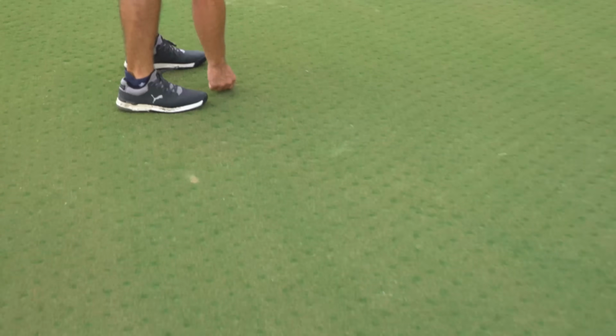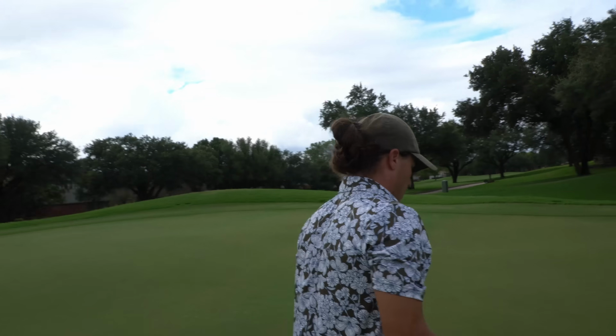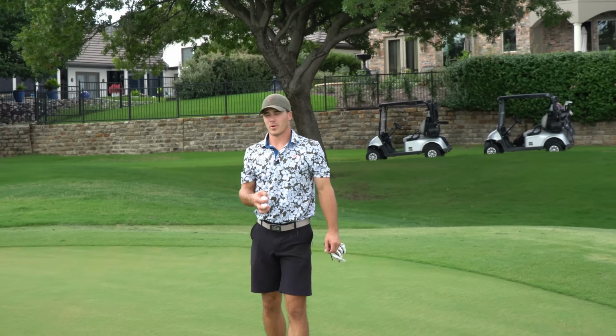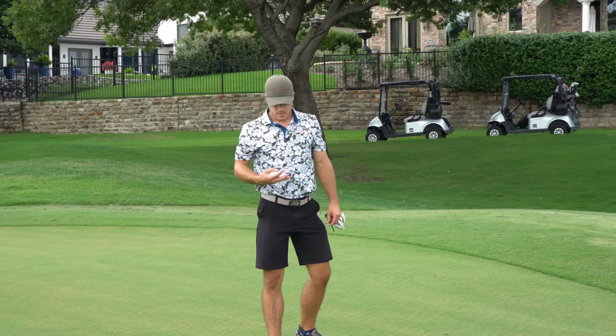Spun back about 5 feet, so there wasn't as much difference there as I thought there was. Kirkland was still closer, and I hit 2 almost identical shots. I don't know what to say right now, but let's go play a short par 3 where I'm gonna have a wedge in my hand, and we'll see what happens.